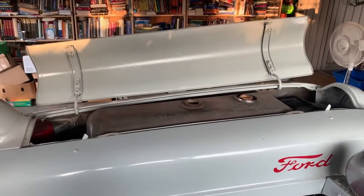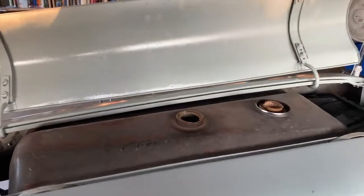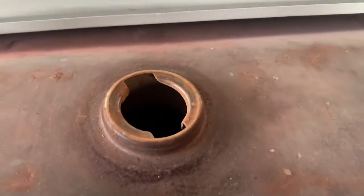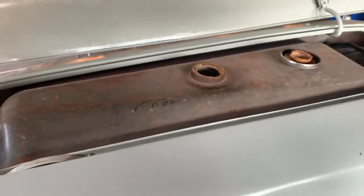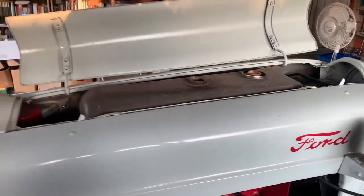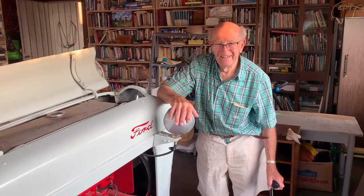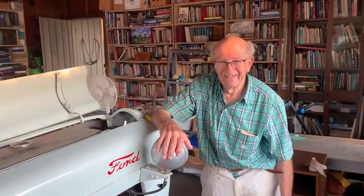When the tractor spent time at Avenue Machinery, I'm not sure if they cleaned the tank out or if it's just completely dry from not having been used, but it's clean as a whistle inside and looks to be in really good shape outside. Well, here we are, folks. We have the proud owner of this tractor, Pastor John Van Hemert.